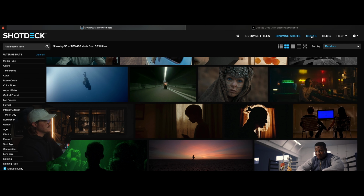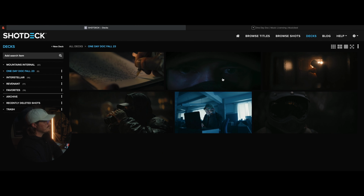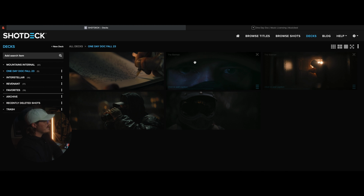So what I've made is a deck, and a deck is just a compilation of all the different shots that are inspiring to you. This one doesn't necessarily vibe with what I'm going for, but right here, these are different shots from The Batman that I feel would fit a specific part in the film that I have. I really want to show eyes. I'm really wanting to show action, activity, space, details. Those are going to be important for my film.